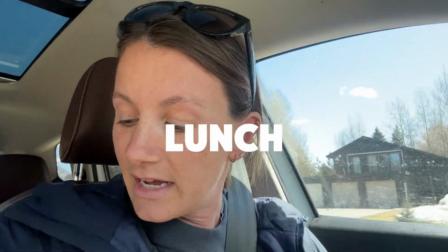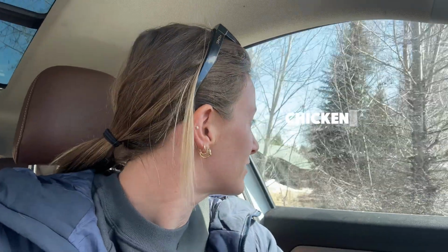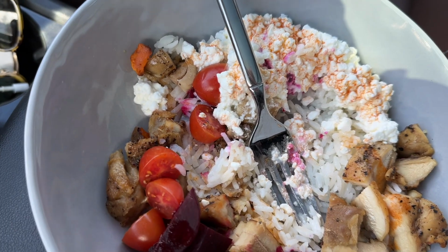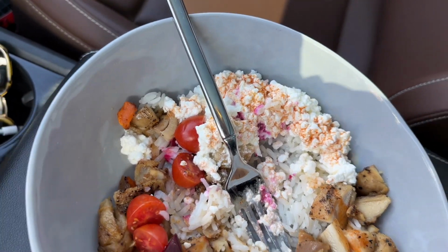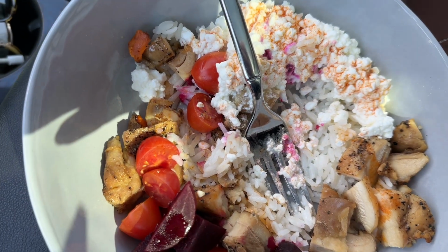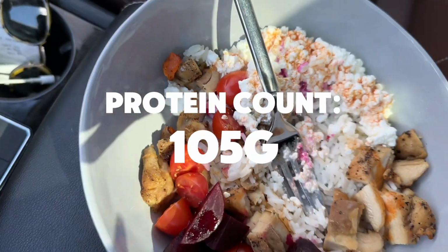So I'll show you, I heated up some leftover chicken thighs, some leftover coconut rice, and cottage cheese, buffalo sauce, pickled beets, and cherry tomatoes, the little buffalo bowl. Here we go. The most non-aesthetic but nourishing food. So this is lunch. There is about 45 grams of protein in here.